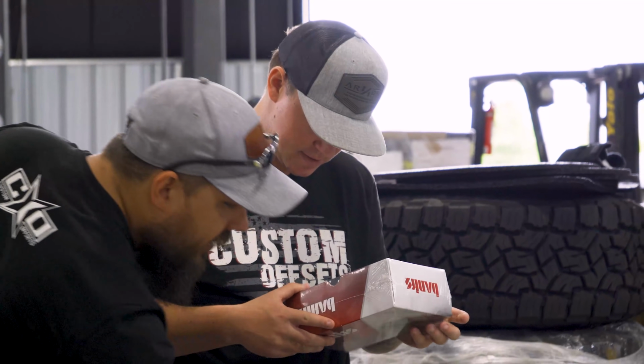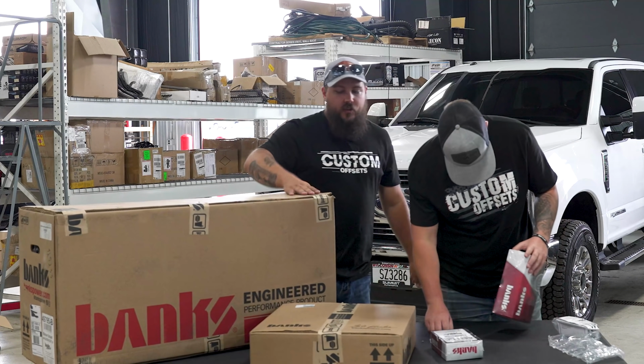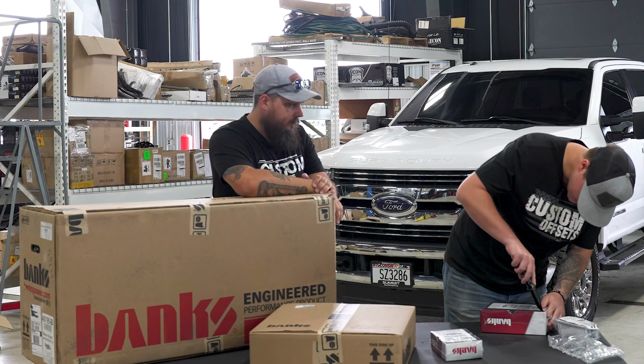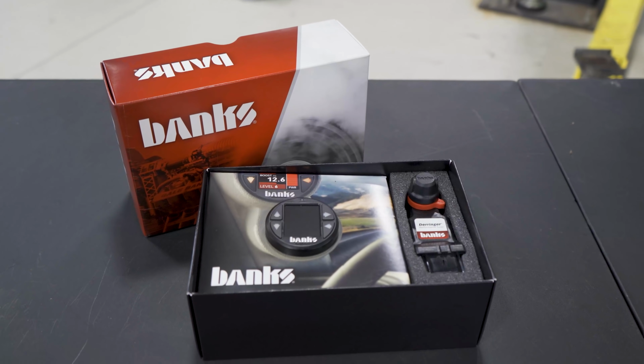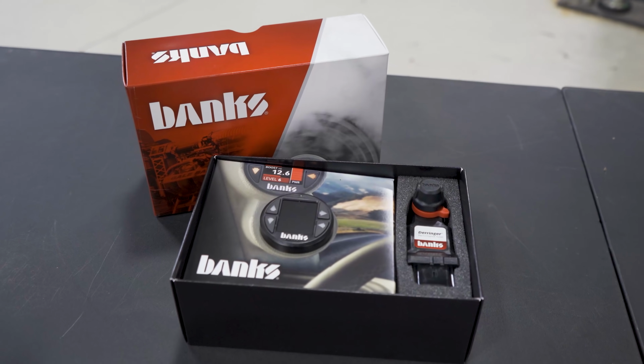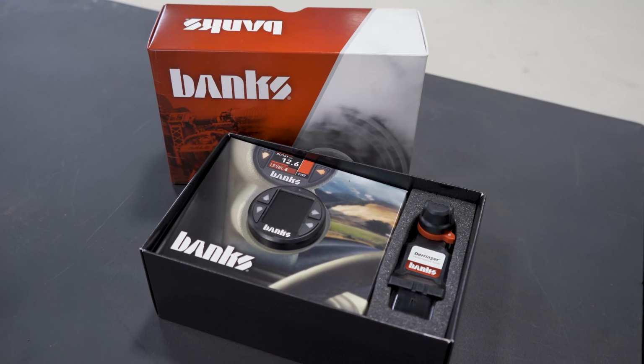And this is gonna be your pedal monster. So this is all of the actual engine electronics. Go ahead and open those guys up. All right. So what you're looking at here is the Banks Derringer tuner. That's gonna be an inline tuner. It's gonna sit along your engine factory harness, and it's gonna basically give you added power.